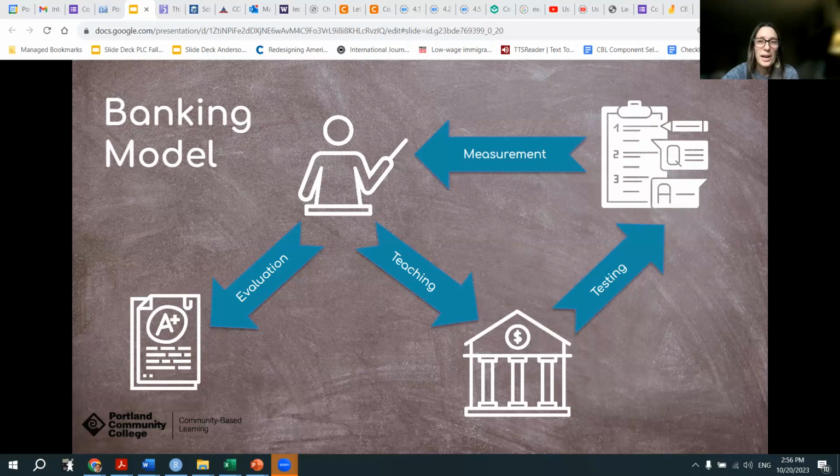And according to Freire, the more students work at storing the deposits entrusted to them, the less they develop the critical consciousness, which would result from their intervention in the world as transformers of that world. So Freire argued that instead of using the banking model, educators should strive for what's called problem-posing education, where students are actually the creators and sharers of their own knowledge, and where students and teachers are experiencing things and learning together. And so through this problem-posing process, students are able to develop a critical consciousness where they're in charge of their own knowledge.